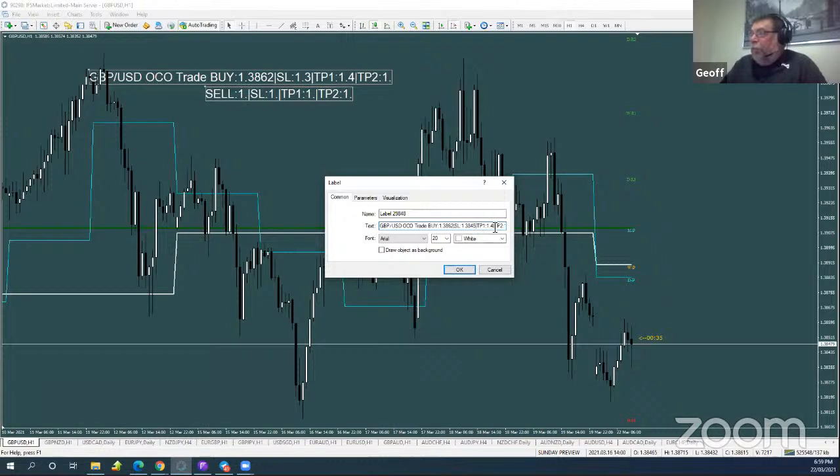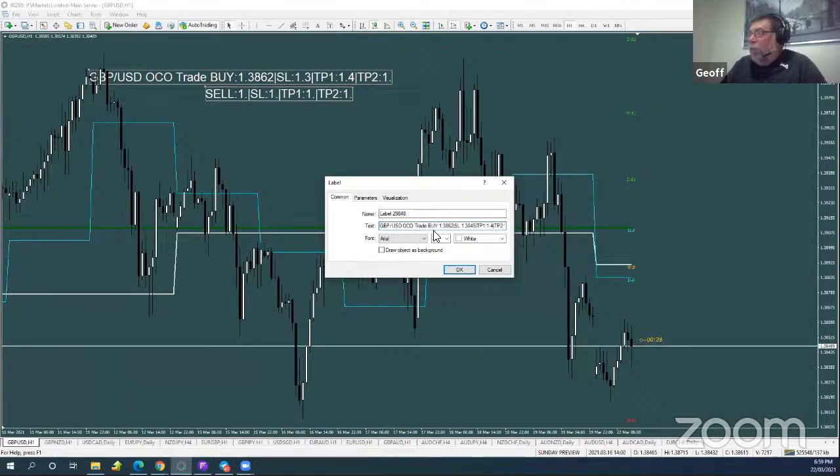TP1 will be half of that risk. So the risk is 17. We'll use 8 pips and go to 1.3870. That'll be TP1. TP2 will be double the risk, which will be 34 pips, which will bring us in at 1.3896.